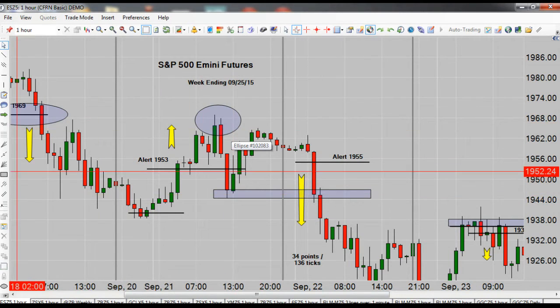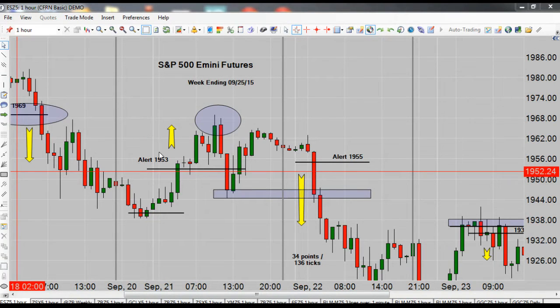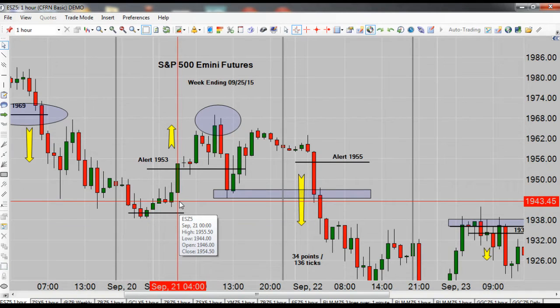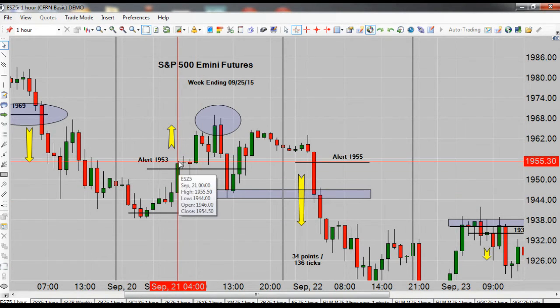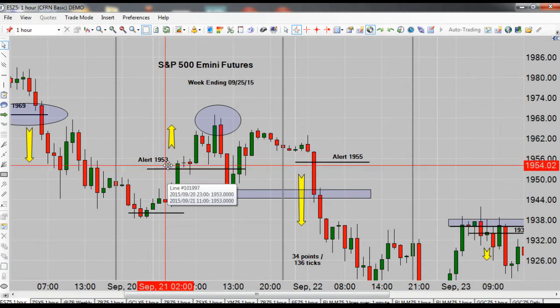Now, on the long side, which said to be long above 1953, that triggered in the 4 a.m. hour Eastern. In that hour, we put in a swing high at 1955.50, 2.5 points. If in fact you are trading for the daily goal of $100 per contract, then there it was. Your day's done.